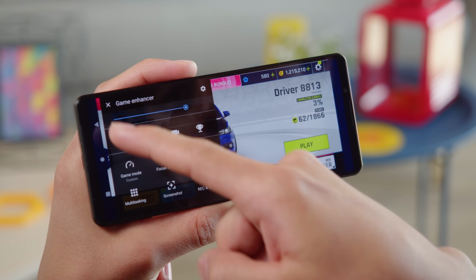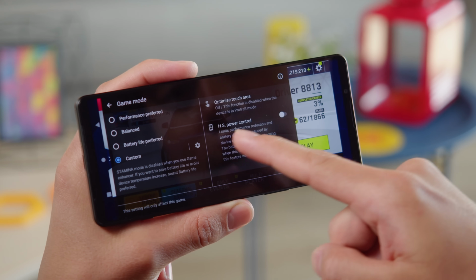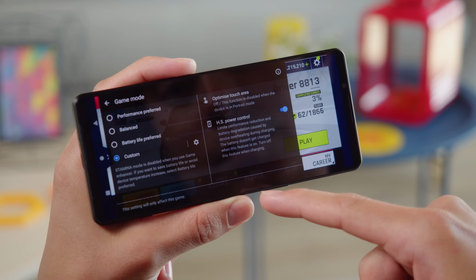And there's HS or heat suppression power control. With this on, you can plug in the phone to provide just enough power to play your game, without charging the battery in the process, as this creates more heat.